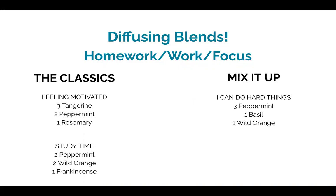Some mixing it up ones. I Can Do Hard Things has peppermint, basil, and wild orange. Basil really doesn't get enough airtime. And then Get Things Done: peppermint and coriander. I kind of want to try that. Not now, too late in the day, maybe tomorrow. You can screenshot that if you want.